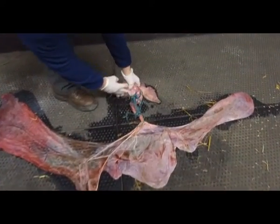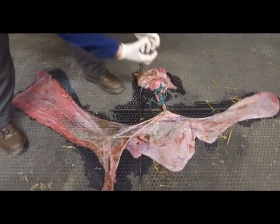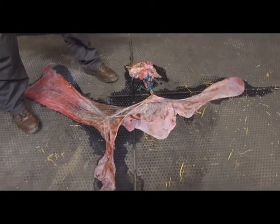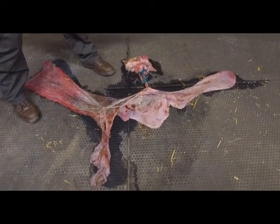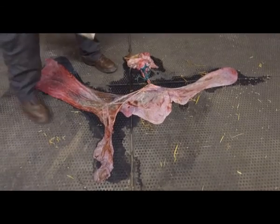And then attached to that, you've got the amnion. This part is called the allantochorion. This is the amnion. This is what the foal is actually delivered inside of. And it's the thing that we would open first of all. So, looking at this, what are the main areas?